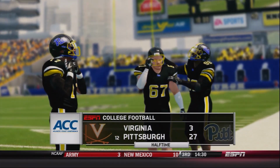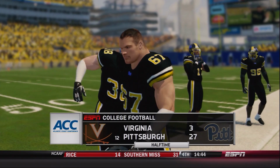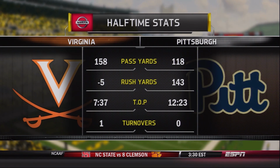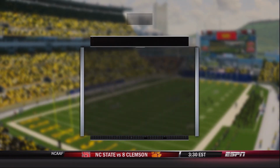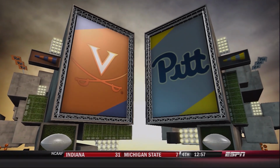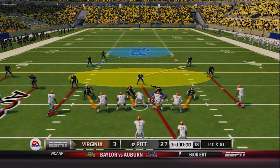CJ Kirk finds Paul Lease in the end zone, a diving grab, and one of the most dominating first halves of the season for your Pitt Panthers. They lead Virginia 27-3, and it's been an incredible performance for Pitt. They've been running the ball almost at will, passing the ball very, very efficiently, shutting down the Virginia offensive attack, making them very one-dimensional, and opening up a big lead here as we get set to start the second half.